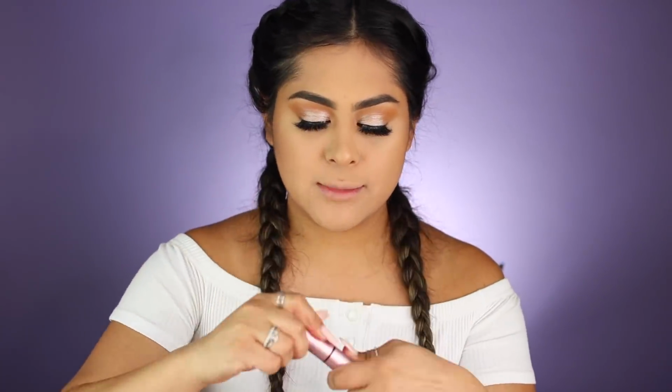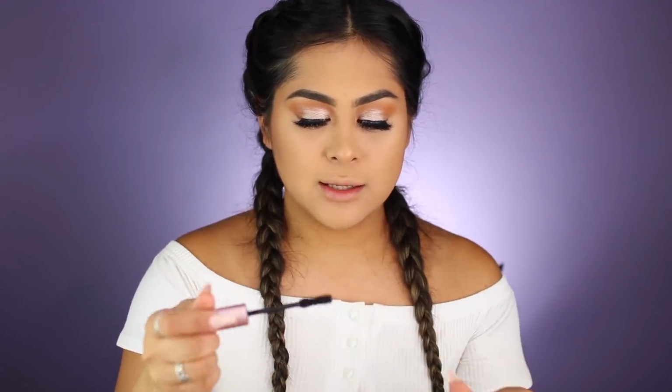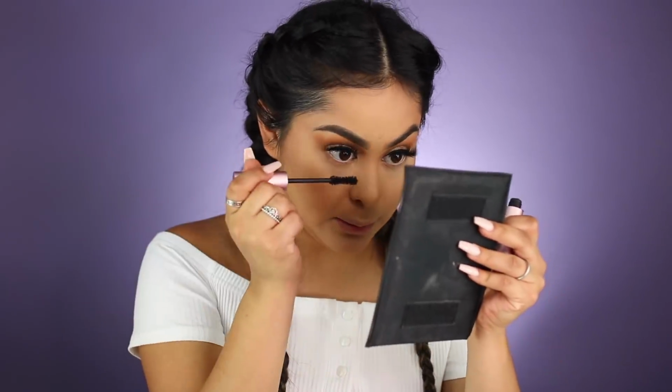Next step is going to be to apply mascara to our lower lashes. And I'm going to be taking my Better Than Sex by Too Faced mascara. And I'm just basically going to apply just a little bit underneath.